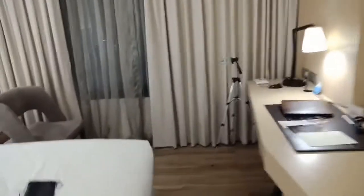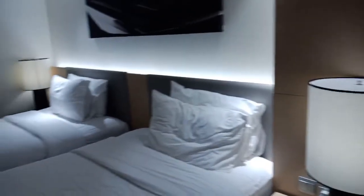Let's check the view, shall we? Okay. Ay, malinaw lang view day. Kay gabi naman na. I'm so sorry. I can't even see outside. And sobrang maulan. Parang maraming stars, no? Oh, I'm so sorry. You can't see the view. Anyway, from this part, I'll pan you again.